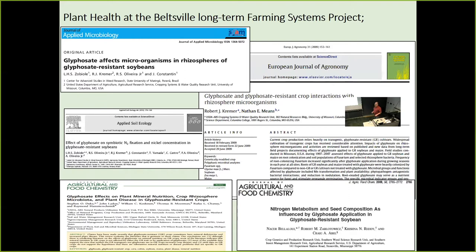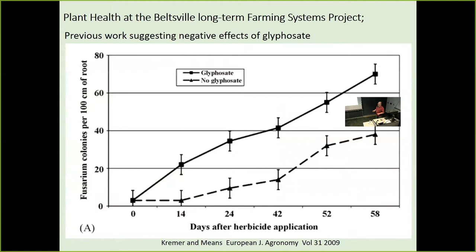And one of the main figures that was constantly referred to was this figure from Kremer and Means. Kremer's out at Purdue. In this study, they have produced many figures that look like this. You apply glyphosate at time zero, and within, say, 40 days, 50 days, you have significantly more Fusarium colonies growing on the root. And Fusarium is a wilt disease that's fairly ubiquitous in cropping systems. But in this case, the claim was that this type of Fusarium was pathogenic and was building up in the soil in all of these millions and millions of acres of corn and soybean.